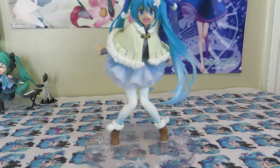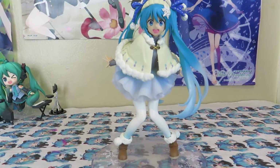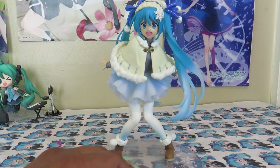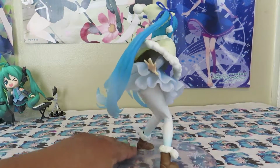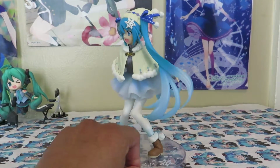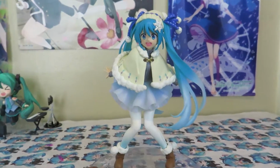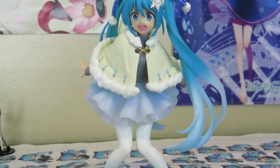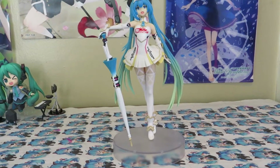Next figure that I have up is Hatsune Miku in her original snow clothes. I'm not sure what year this figure came out. It probably wasn't till the past 3 or 5 years. But this is pretty much a Snow Miku version, with her in regular clothes. And just so you can see, she's almost ice skating. You can see her little plate there. She has some snow there. And she's just really cute. I just really love that face so much. Just look at her. Oh, she's so cute.